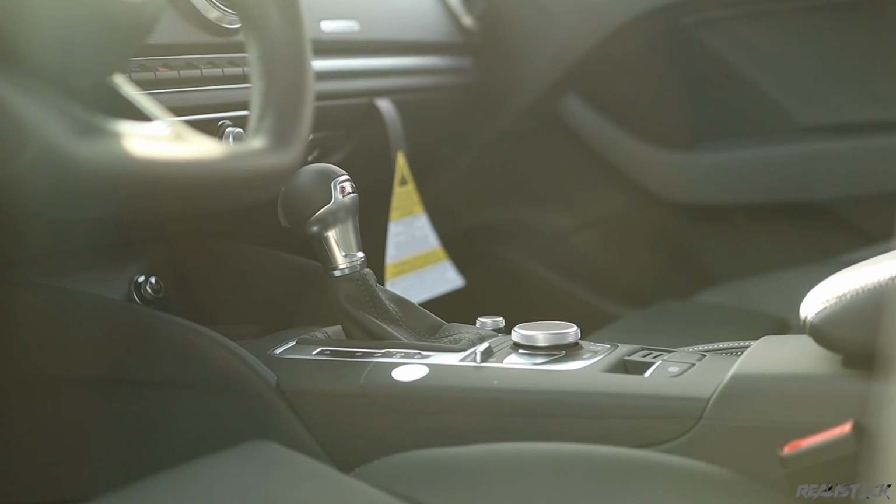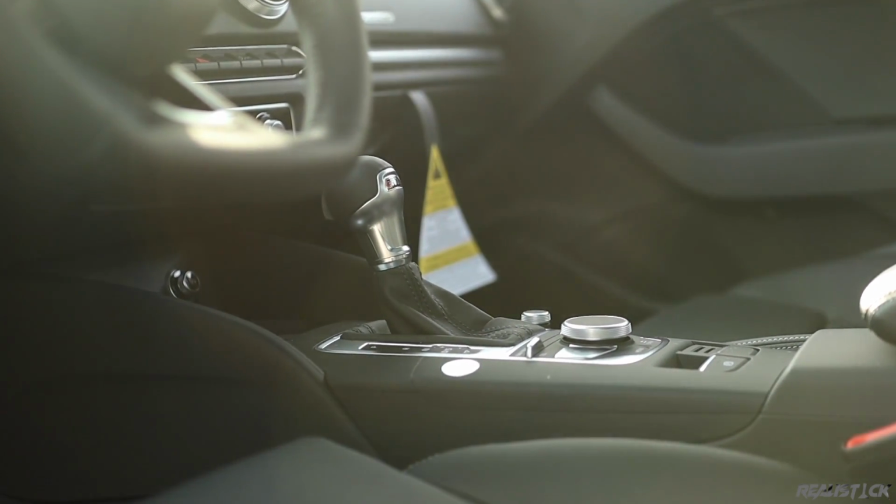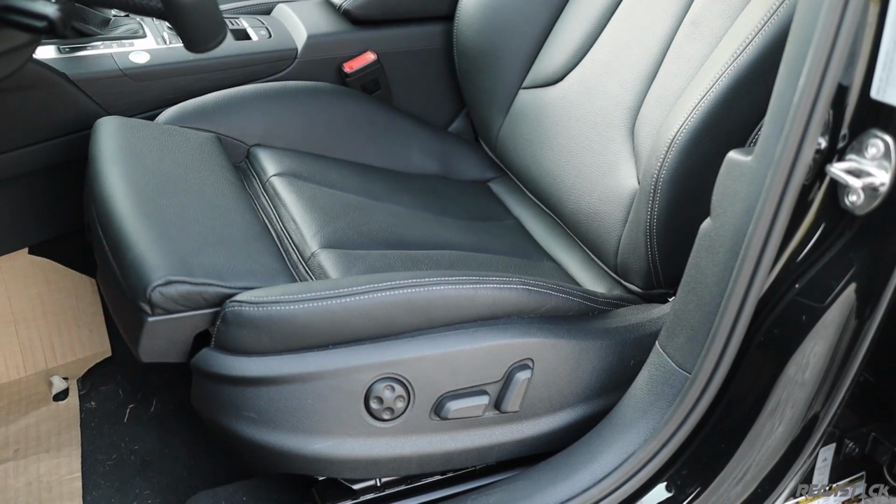So this model is the premium trim, as I mentioned before, but this has the final edition package, which means you get a different seat up front. You get basically the S3 seats, which has an adjustable depth down here, which is great for taller drivers.